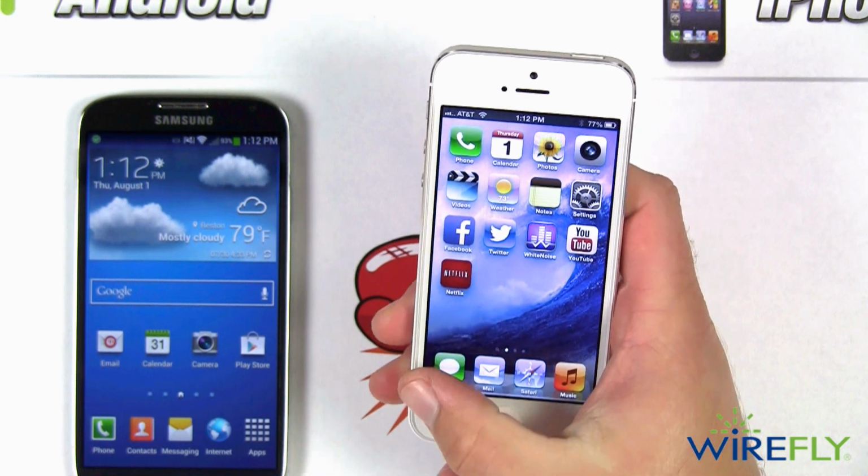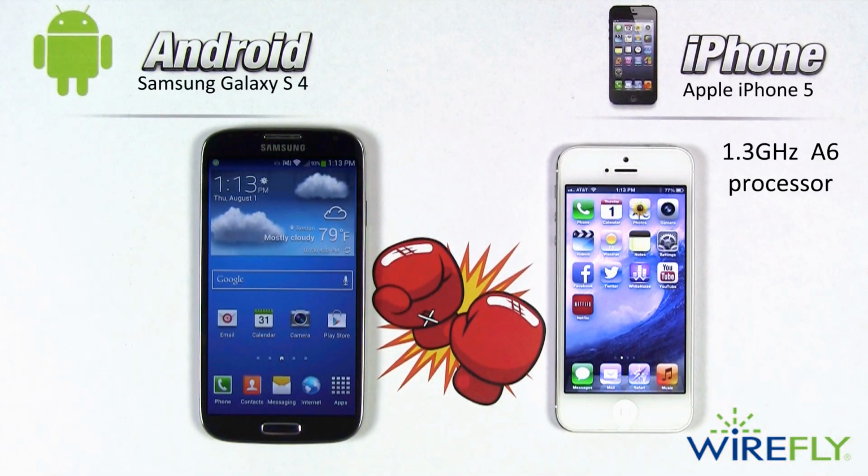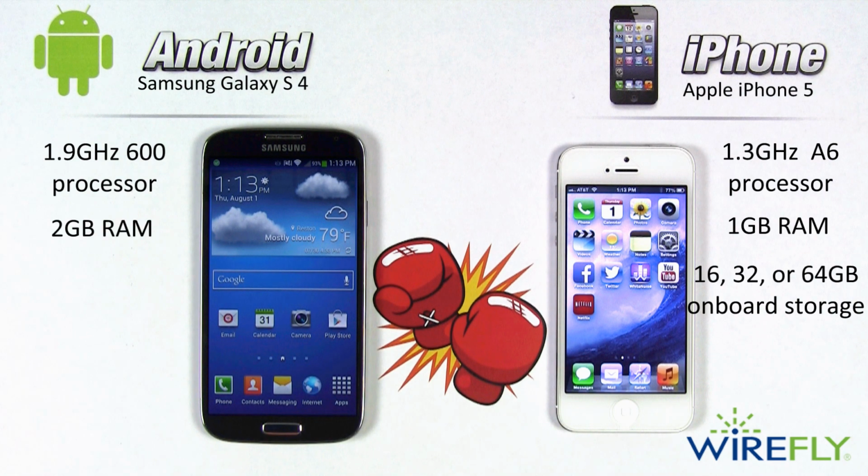To round out round 1, let's cover what's on the inside of the phones. The iPhone 5 is running a 1.3 GHz dual-core Apple A6 processor with 1 GB of RAM, and it's available in 16, 32, or 64 GB of onboard storage. The Galaxy S4 is running a 1.9 GHz quad-core Snapdragon 600 processor with 2 GB of RAM, and comes with 16 GB of onboard storage.